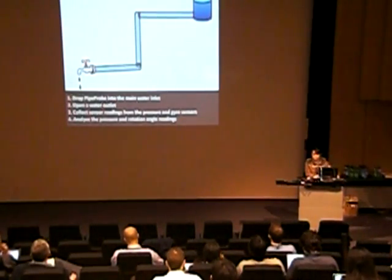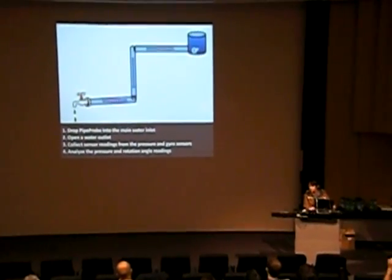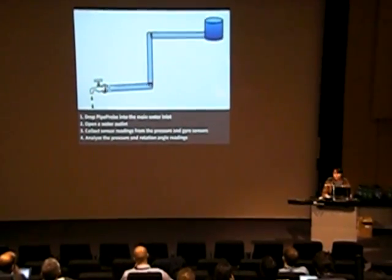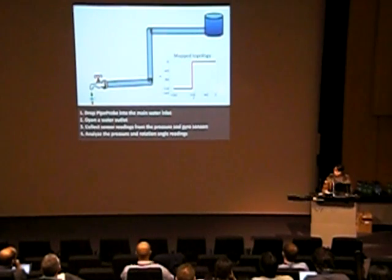So let's see how to use the PipeProbe to map the 3D pipeline layout. First, drop the PipeProbe into the main water inlet of a home. When an outlet such as a faucet is open, it generates a natural water flow. The PipeProbe behaves just like a water droplet and flows inside these pipe segments that connect the inlet to the outlet. While it is flowing inside these pipe segments, it will collect sensor readings from the pressure and gyro sensor. When it flows out of a water outlet, we will analyze the sensed pressure and rotation angle readings to reconstruct the pipeline layout.